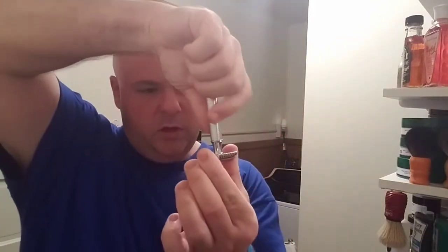Drop it in. What I like about this Mühle, there really isn't any blade adjustment necessary. It's not like a lot of the slant bars I've seen. I mean, you drop it in there, it's pretty much good to go. Right. So, handle loaded, ready to go. So let's drop that razor in the water and get it heated up here.